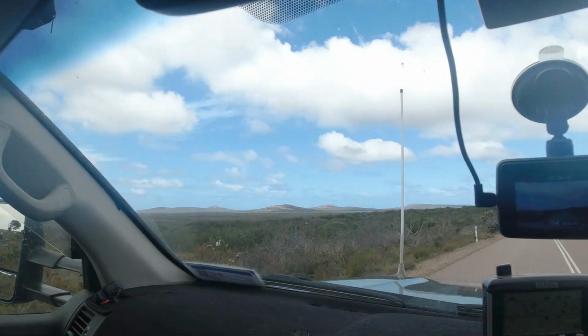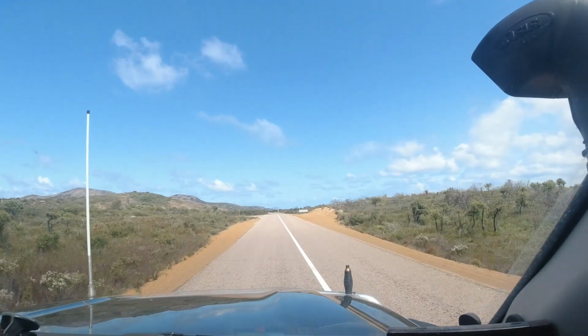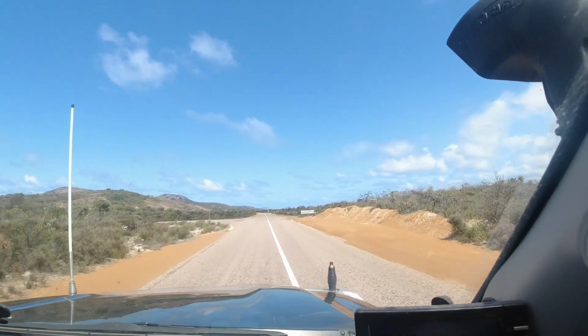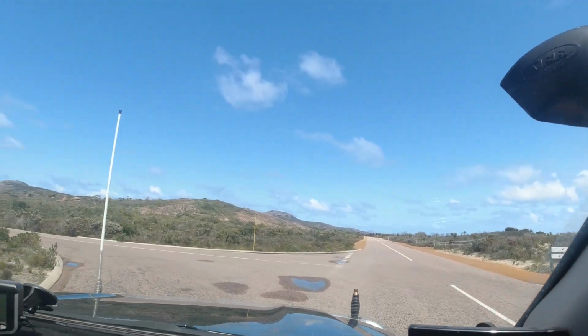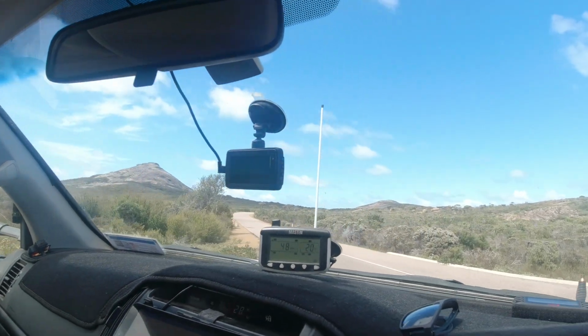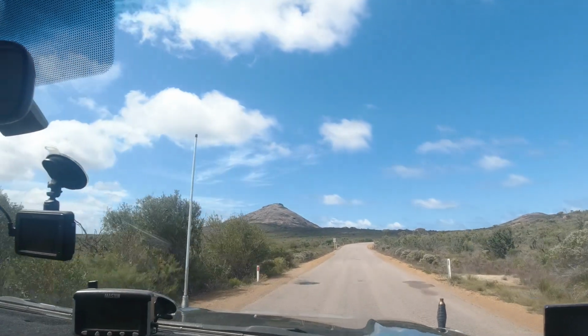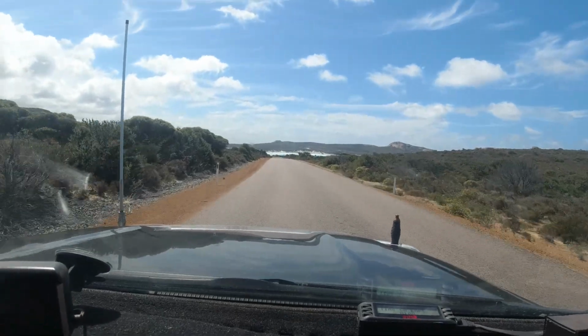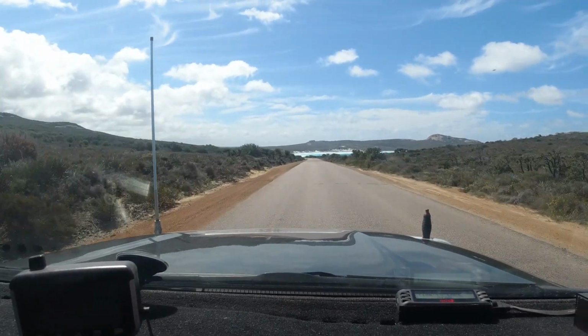Grand National Park, here we are, reduced speed. So here's the Lucky Bay turn-off, 9 Ks. There we go. It's looking pretty impressive. Oh wow, check out the colour of that water. It doesn't look real.